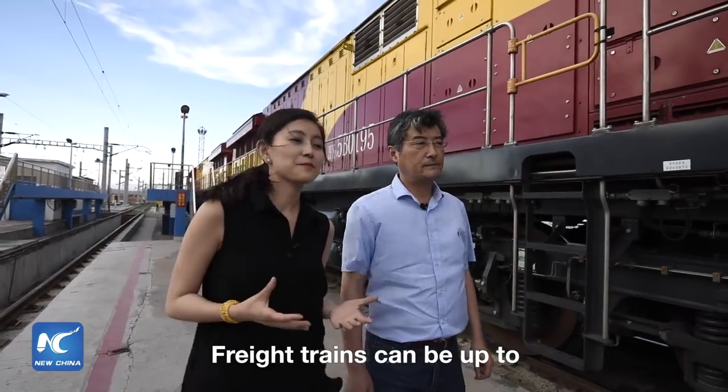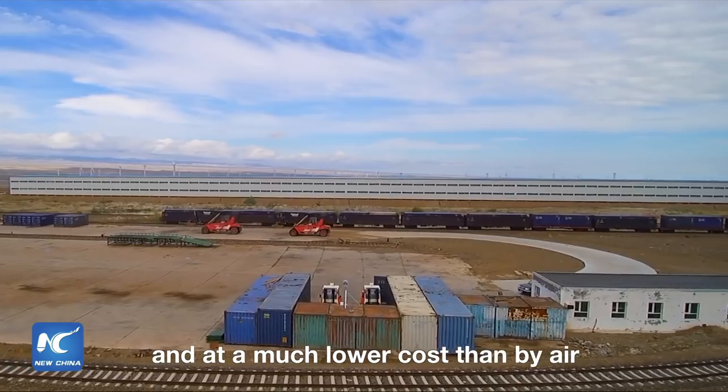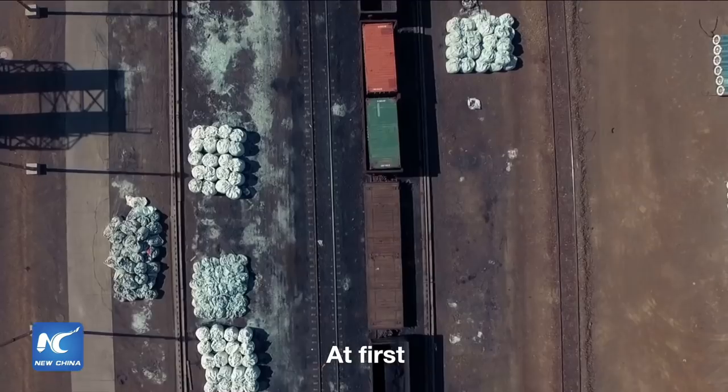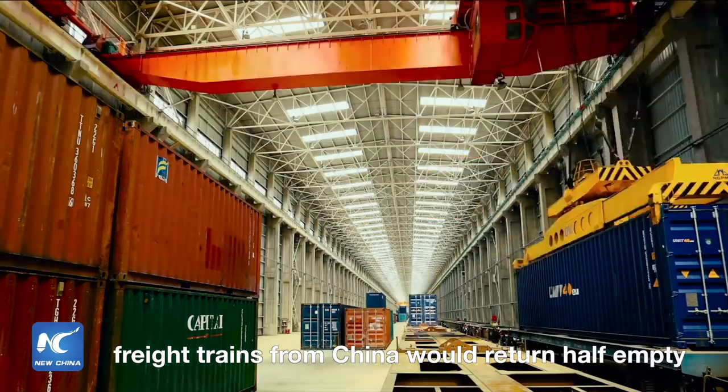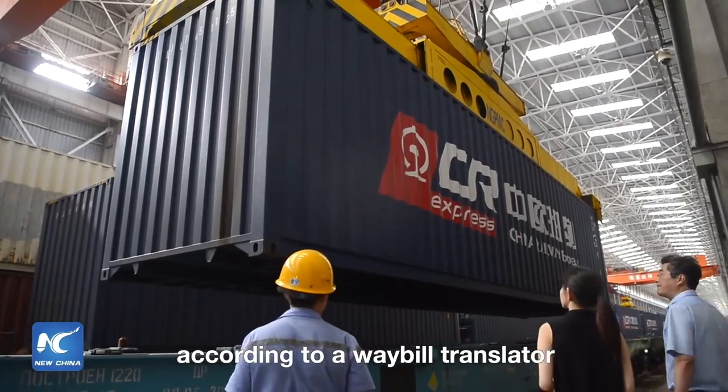Freight trains can be up to 20 days faster than by sea and at a much lower cost than by air. At first, freight trains from China would return half empty, but not anymore, according to a Weibo translator.